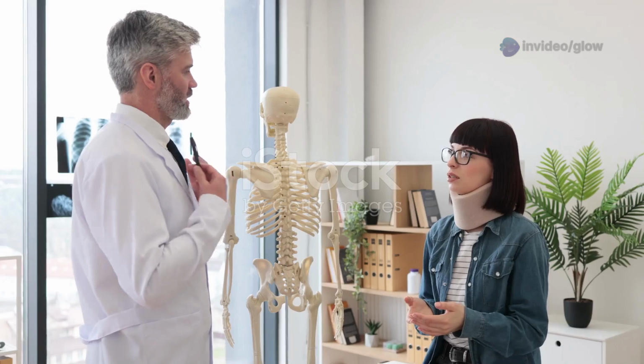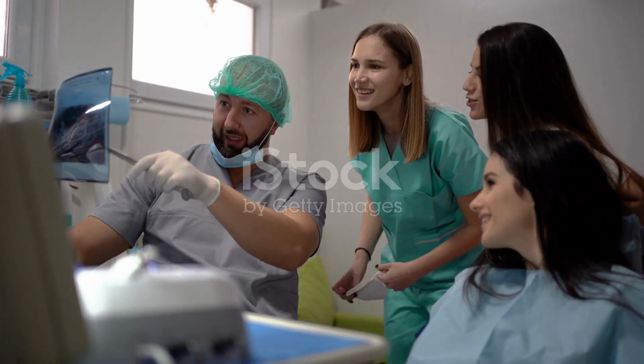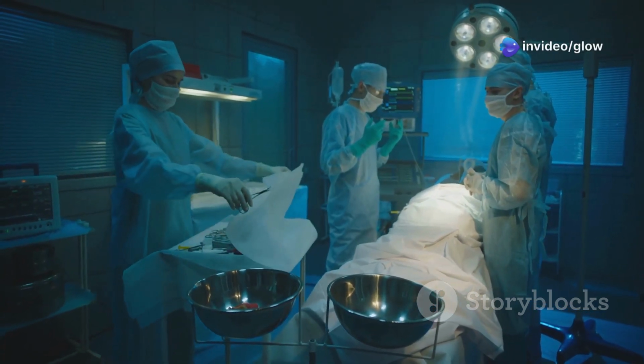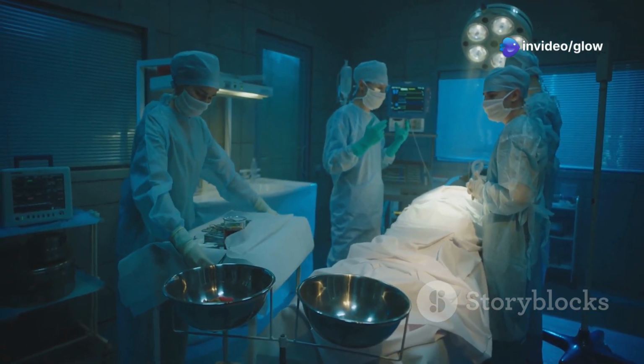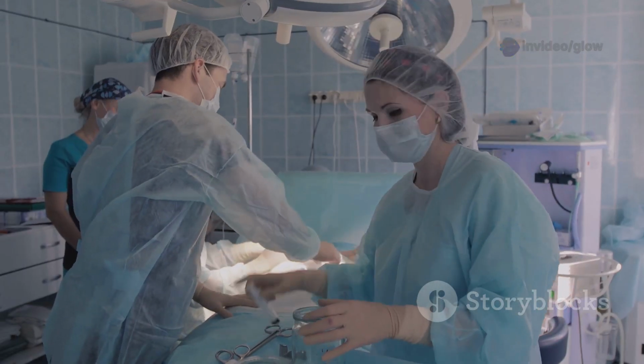So you, or someone you know, might need a bone graft. What does the actual procedure entail? While specifics can vary greatly depending on the location and type of graft, there's a general flow to most bone grafting surgeries. It all begins with thorough preparation.